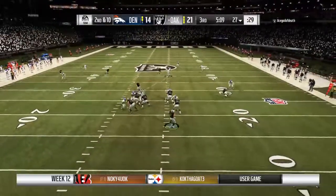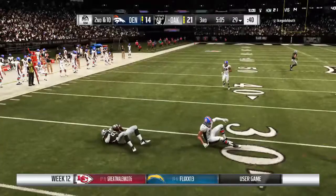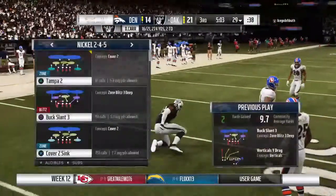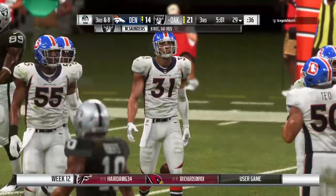Carl try it again on second down. Oh, there's that man again. It's complete. And he'll get to the 29-yard line, brought down there. That throw good for only a couple. It brings up third down.